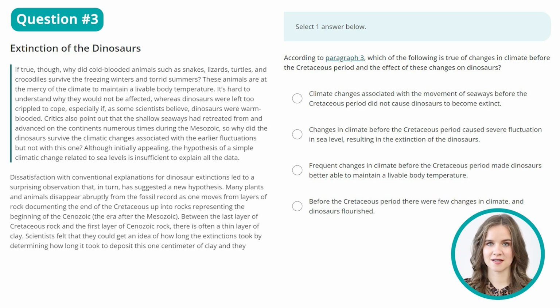The text says that it's hard to understand why snakes, lizards, turtles, and crocodiles would not be affected, while dinosaurs were affected. We also learned that shallow seaways had retreated from and advanced on the continents many times during the Mesozoic era. So it's odd that dinosaurs had survived the earlier climate changes, but not this one.